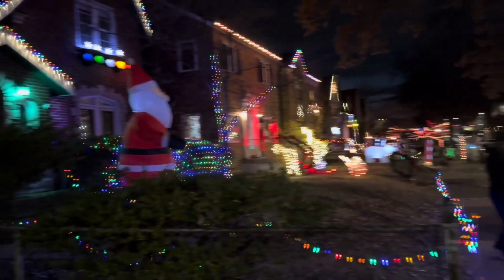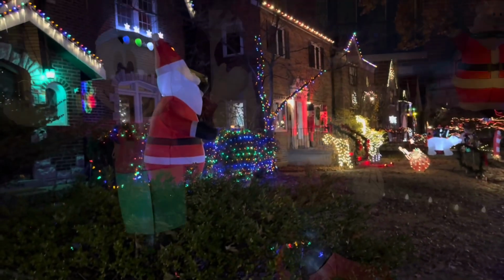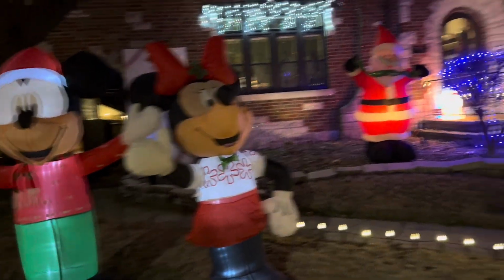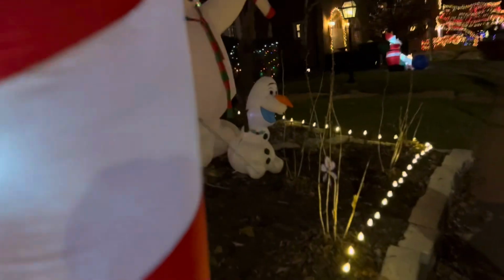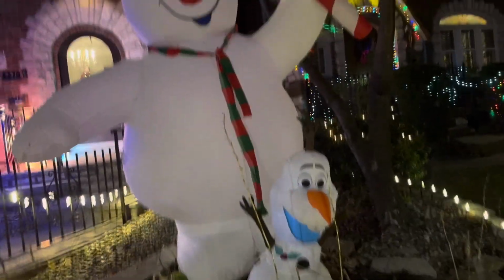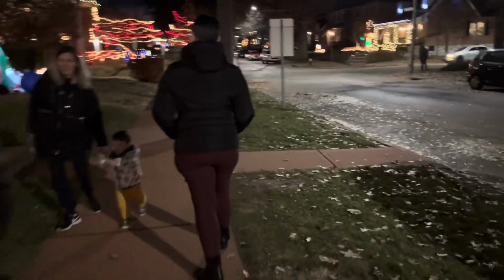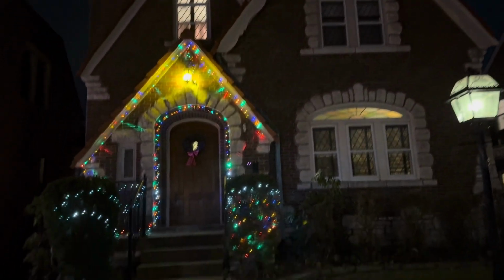I like this house. Here's Mickey and Minnie. Santa Claus, and looks like Snowman, and Olaf, isn't Olaf a snowman? Yes. Do you want to build a snowman? Another manger.